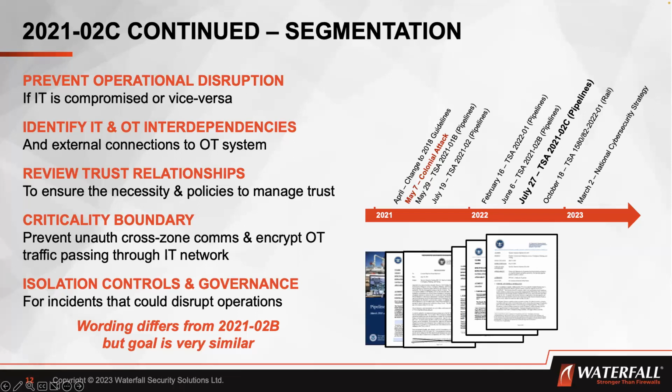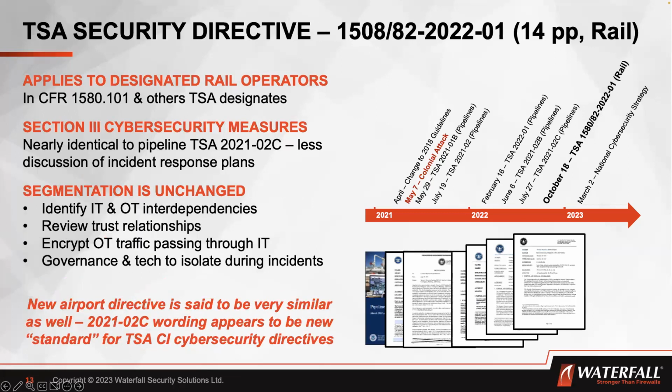So this is, again, very similar to the original, with a little bit of softening, recognizing that some of this stuff is really very hard to do. Next slide, please. Yeah, thank you, Andrew.